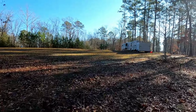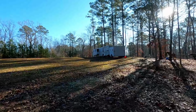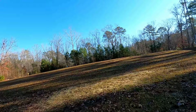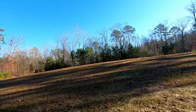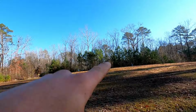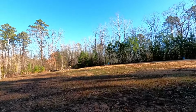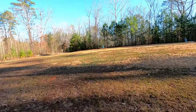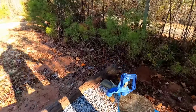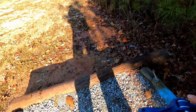So this is our little setup, and then I'll show you. We got two right where the blue are. They're frost freeze water lines. And they got water. There's lots of pressure.